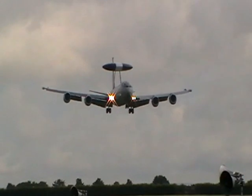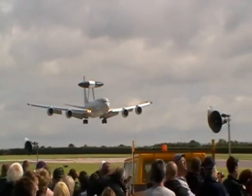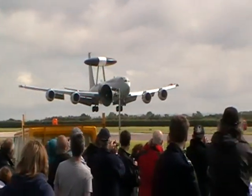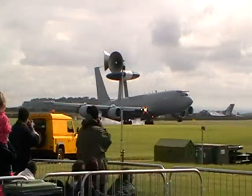Well, very shortly, as you see the skies clearing, very, very well timed, I have to say, we are expecting to see the RAF Falcon. So let's see, enjoy landing on this marvellous beast for now.